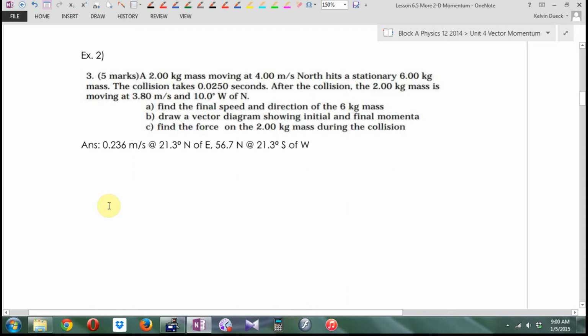5 marks, because I stole this, I think, from an old provincial exam. A 2-kilogram mass moving at 4 meters per second north hits a stationary 6-kilogram mass. The collision takes 0.025 seconds. After the collision, the 2-kilogram mass is moving at 3.8 meters per second, 10 degrees west of north. A says, find the final speed and direction. I guess that's the velocity. B says, draw a vector diagram showing initial and final momentum. We're going to do that as part of our solving method. C says, find the force.